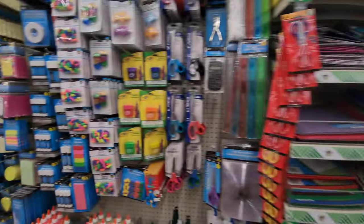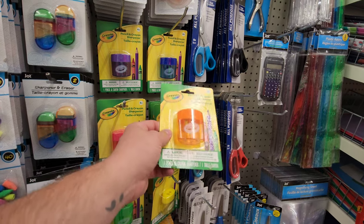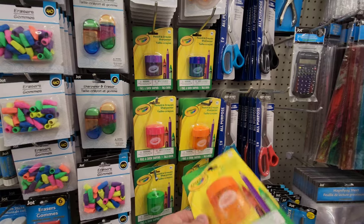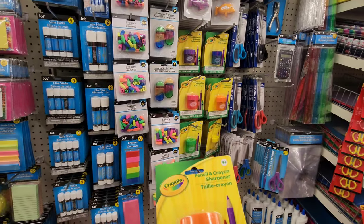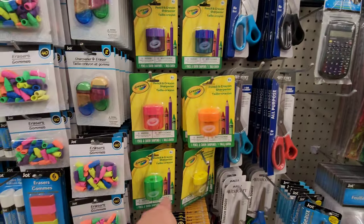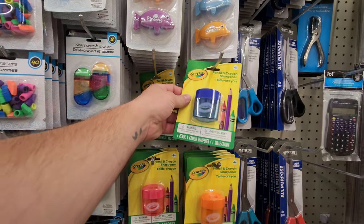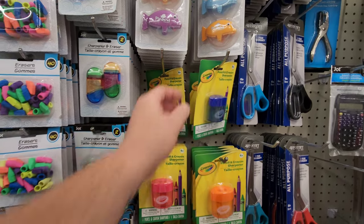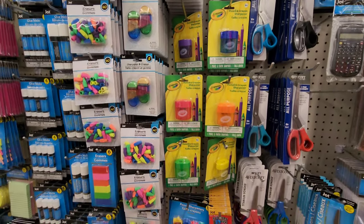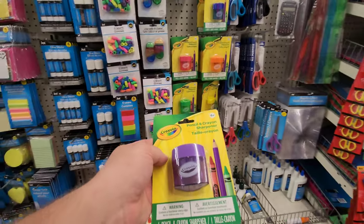I gotta grab one of these. I know Kayla needs a pencil sharpener for her color pencils because she draws a lot. $1.25. Why not? I'll get her one. What color do you think I ought to get her? Green, yellow, orange, pink, purple, blue. Blue would go with her hair. For some reason, I'm leaning towards purple. I think that's one I'm gonna get her.